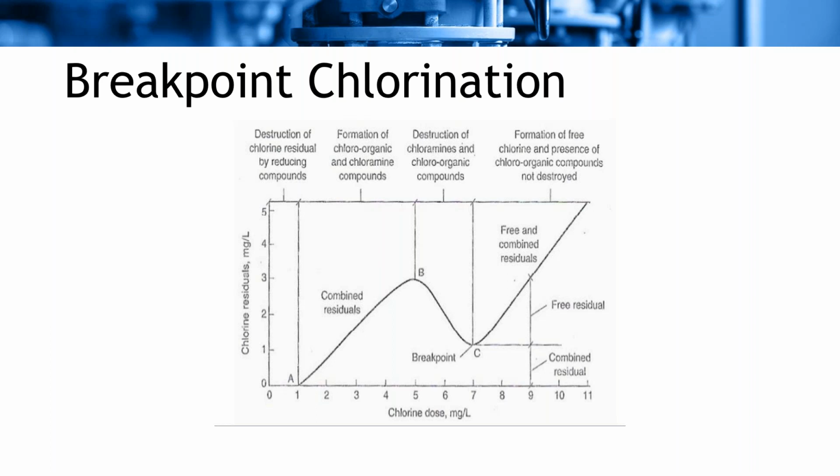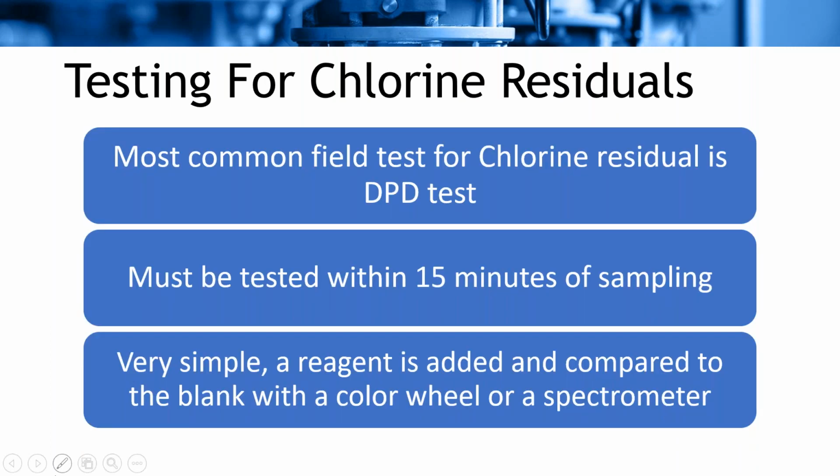Now, testing for chlorine residuals. The most common is a field test called a DPD test, and it must be done within 15 minutes of sampling. It's very simple. You typically take your wastewater sample and add a reagent to it, which in my experience is usually pink. You shake it for a minute, and then you compare it with either a color wheel or insert it into a spectrometer, which shines light through it. The reagent reacts with the chlorine and turns a certain color. The darker that color is, the less light can pass through, so the spectrometer is going to report a higher reading based on how dark that sample is.